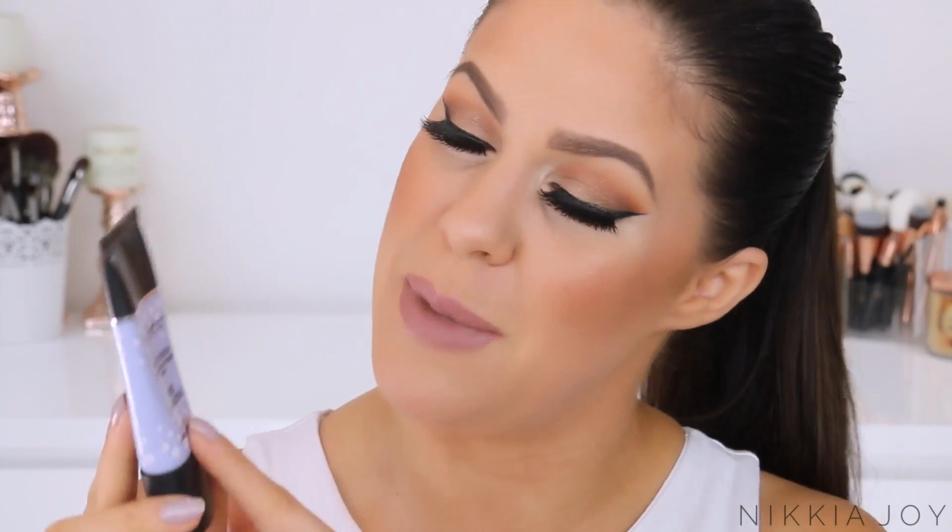Next up, I've got the Smashbox Photofinish Foundation Primer Oil Free Pore Minimizing. Are all of those words really in the name? Guys, it looks like this. It's the purple one, essentially. So this is another mattifying primer that also reduces the appearance of fine lines and pores.